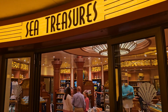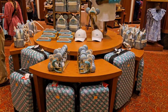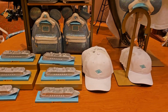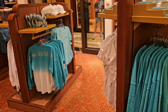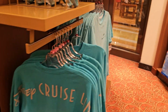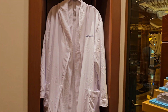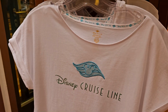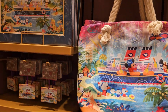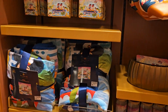Now across the way is Sea Treasures, which has less toys and more about the parents in here. We have special luggage with ears and the 25th anniversary. Heading over to this side, you have all the cool Spirit jerseys. Mom really likes those. You have a robe if you really want it. Nice Disney Cruise Line shirt. And I like these. I think this is a really cool design. They have bags, sketchbook ornaments, a whole bunch of different things here.